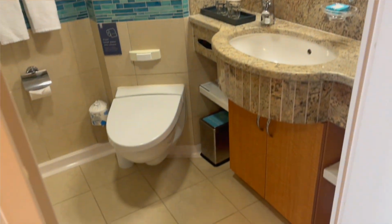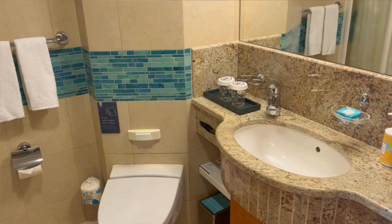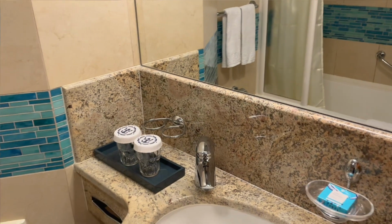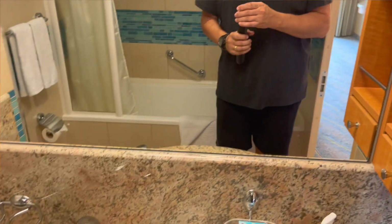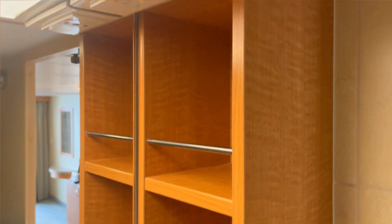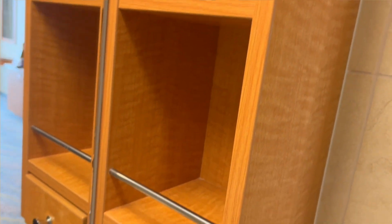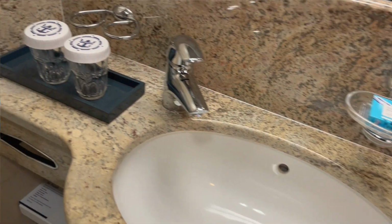The bathroom is really nice and beautiful. It is just one sink, but again, this is a junior suite. I will also say that in some of the other rooms we've traveled in, some of the shelving is on both sides of the sink. The shelving here is just right here on the right-hand side, but it is a lot of shelving to share. And we have the Salt and Breeze amenities.